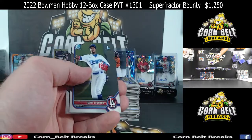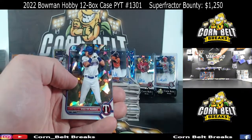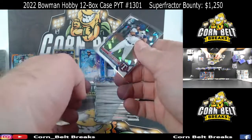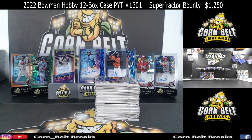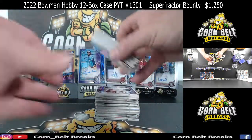And we got another atomic. Let's see a big time atomic here. Dustin Harris for the Rangers. Nice little Dustin Harris atomic. All right, let's see what we got cooking here. We need to find a big, low-numbered auto. Our autos have been kind of weak. Non-autos pretty solid. The autos, though.